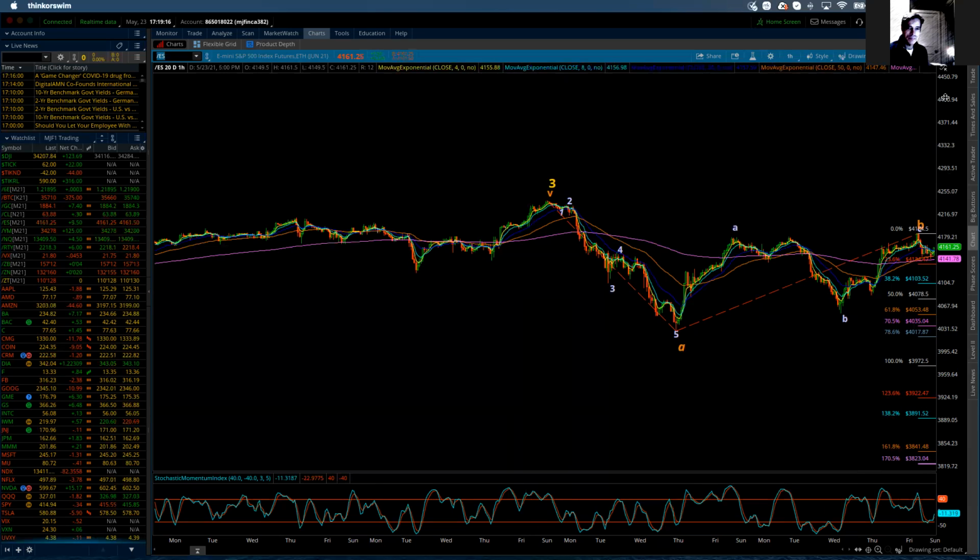We do have levels. If you remember, we have drawn this out before. We have levels that'll take us all the way up past 4,300 and of course 4,400. So there's quite a bit of rally still to come.